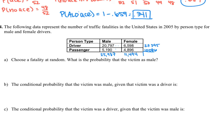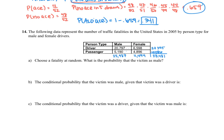And the total is 37,481. All right, so now it says choose a fatality at random. What is the probability that the victim is male? So we have a total of 25,987 males out of a total of 37,481. So that would be the probability that it's a male. That works out to be about 0.69.